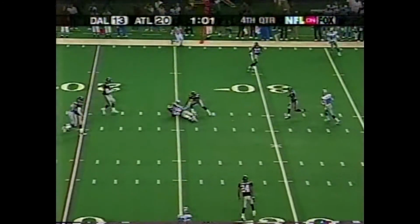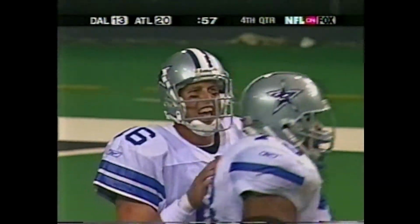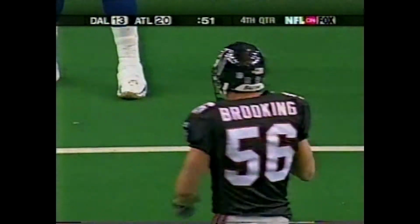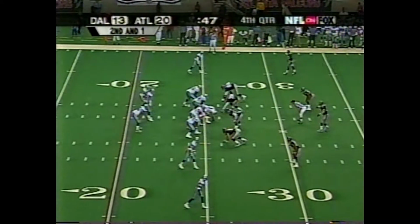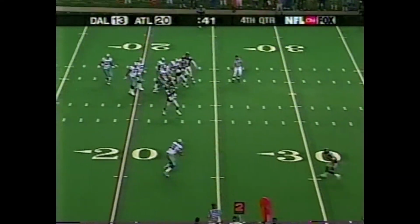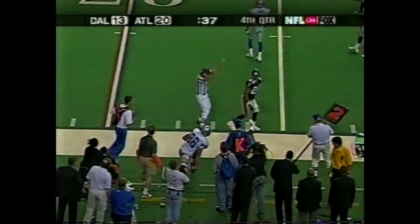Leaf over the middle, complete to Ishmael, and he is hog-tied by Brookings. Brookings looking to make a statement this week. Just grabs Ishmael, slams him back, suplex style. Looked like a Greco-Roman wrestler taking poor Ishmael back. He bobbles the snap. Now under pressure, kicks it out to Mike Lucky, and Lucky luckily gets out of bounds.